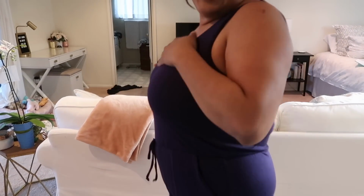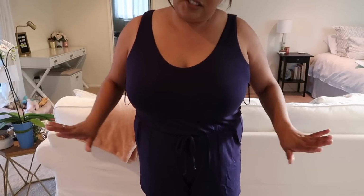I just feel really discouraged. This again is not cute on me. I just feel like it's super unflattering. It doesn't cinch in, so it's just one piece. I don't know, it's not cute. Literally at this point I just want to be like, I'm not showing you anymore, I'm done, throw in the towel. I don't know, you guys. I have one more thing to try on. Let's just get through that first.